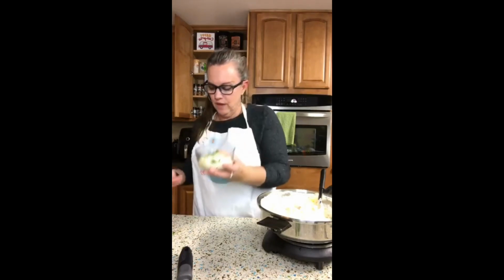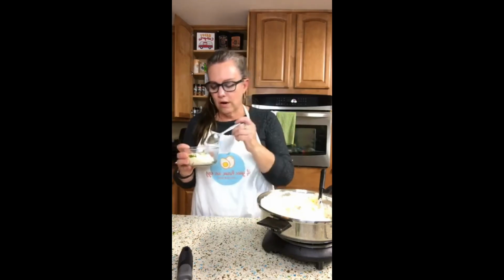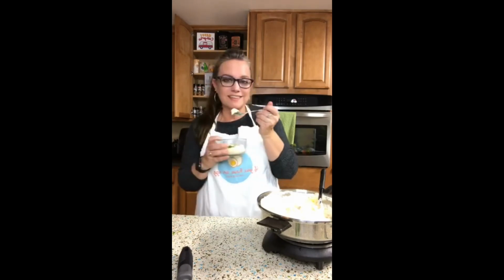So there it is with the chives on it. I'll take some pictures of this. We will get this recipe posted this week because we are getting back caught up again, which is awesome. Okay, so I'm going to try this, and then we will try John's favorite asparagus.